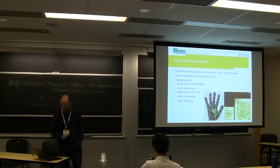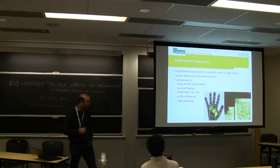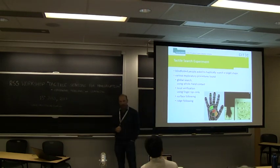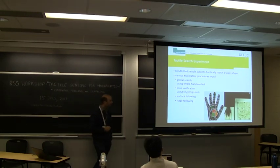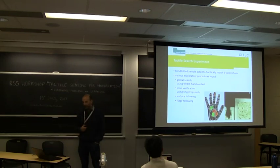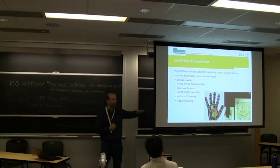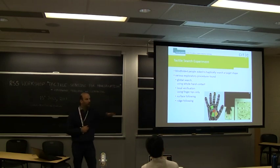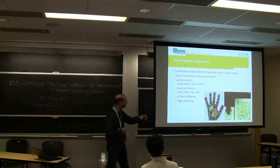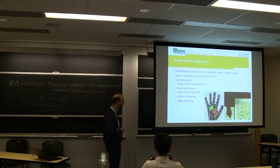The very first study we did along that line using this glove was a haptic search study. Blindfolded humans were asked to memorize a kind of tactile pattern and to find that pattern in a larger area with a lot of distractors in it. What we observed was a lot of different exploratory procedures. First of all, a global search strategy where we used a flat hand, kind of localizing ourselves in this local pattern, and then some local verification strategies using fingertips only, surface and edge following strategies, and so on.